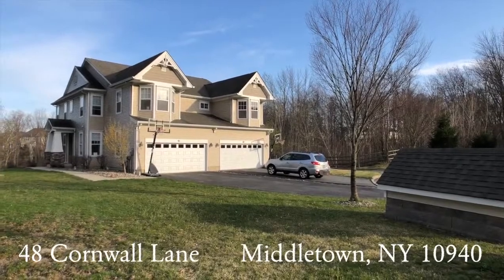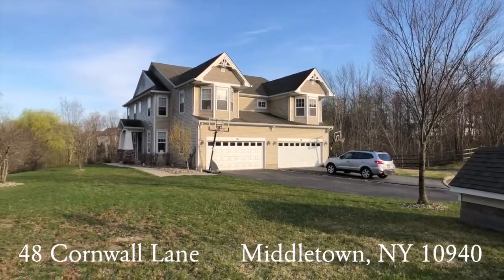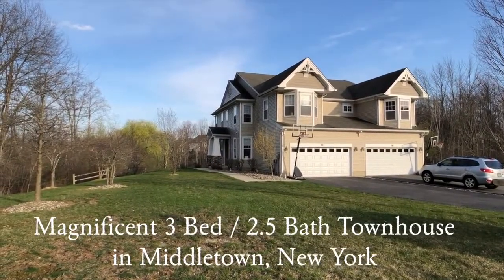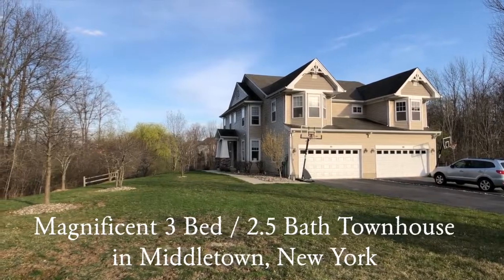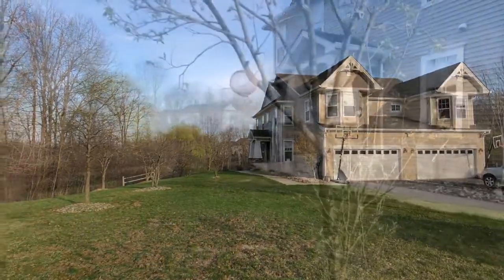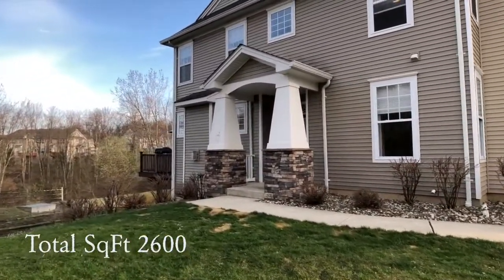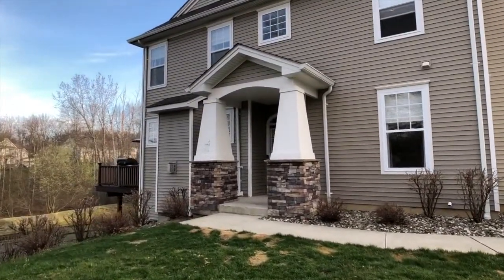Welcome home to 48 Cornwall Lane. Nestled in at the end of a cul-de-sac in the sought-after Woodside Knolls community lies this 3-level, 3-bedroom, 2.5-bath, nearly 2,600 square foot townhome with a private yet single-family feel.